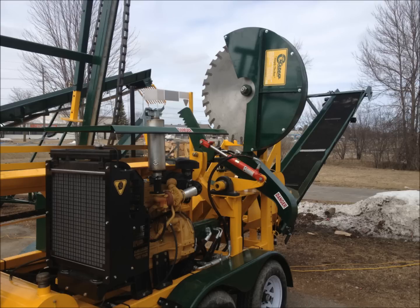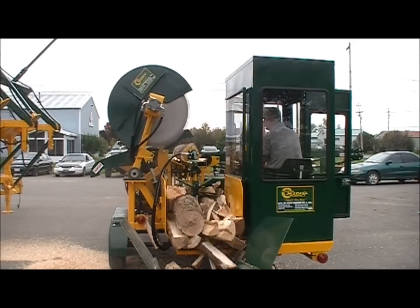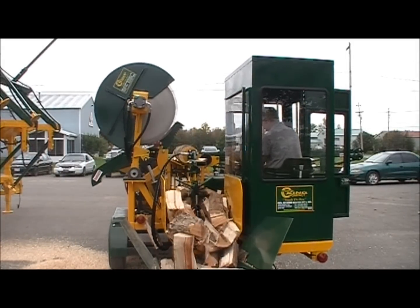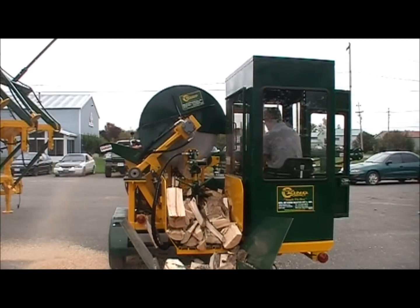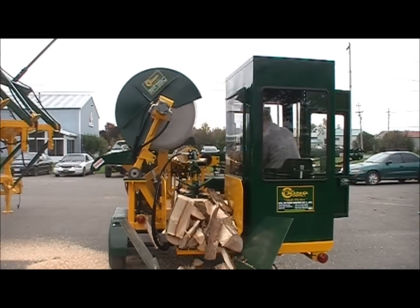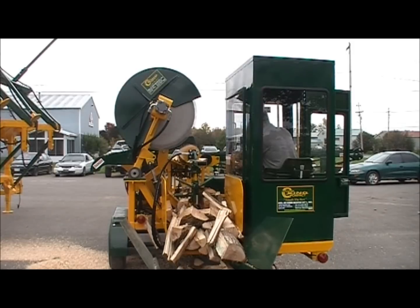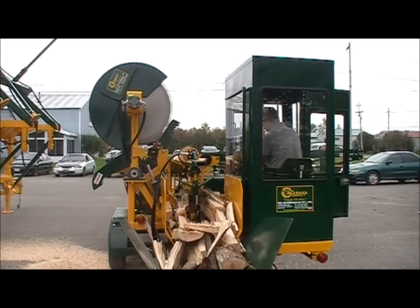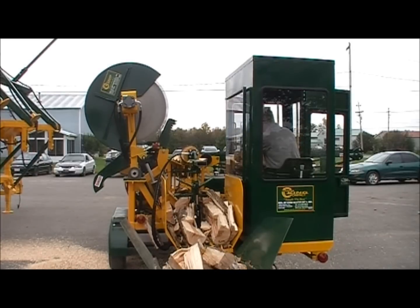Add a 60 horsepower diesel engine, a 40-inch carbide tip slasher saw, and you have the CS1830. With an 18-inch diameter cutting capacity and a 3.5-second cycle time, the 1830 is capable of producing 5 full cords of firewood per hour. Built on the 1630 platform, the 1830 is very capable of delivering product with effortless comfort. Add a heated operator's cab and you can operate in all adverse weather conditions.